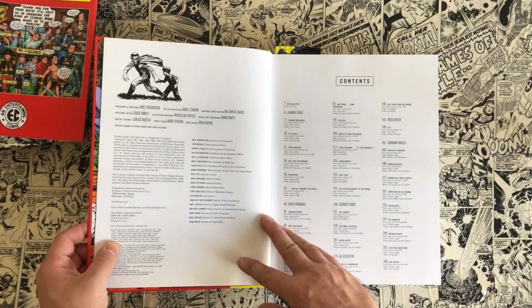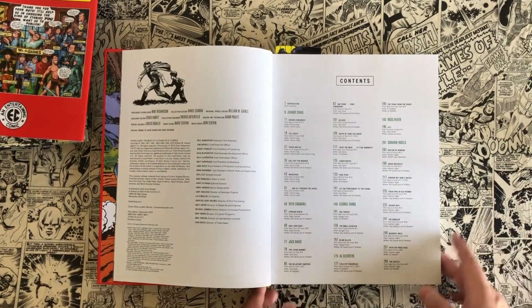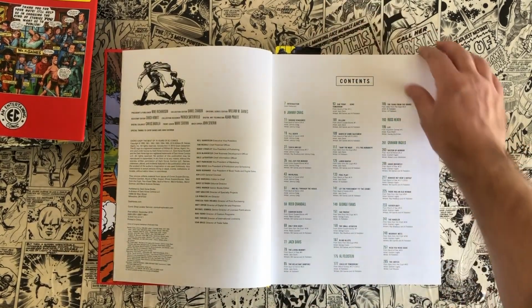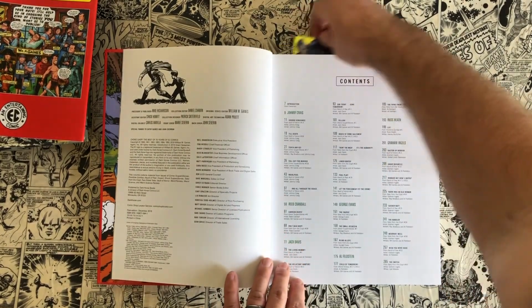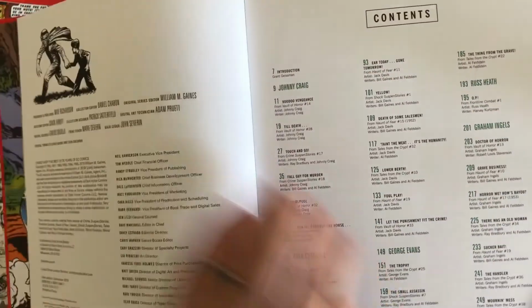And then here's all the people that help put the book together. And now this is how it's separated, and it's got a great table of contents here. I got my bookmarks set in there. I'm trying to get that out of the picture there. But it's separated. This book is collected and separated by creators.